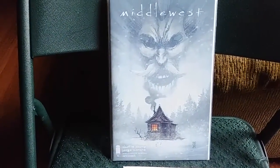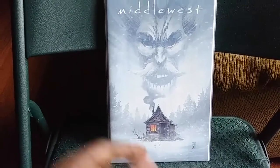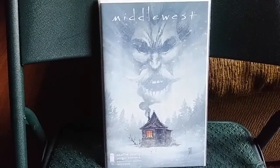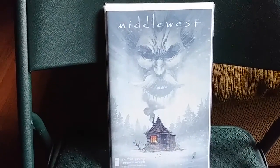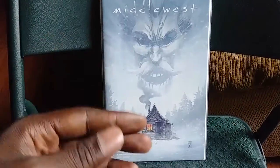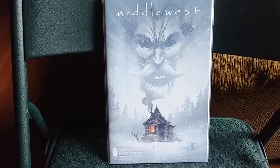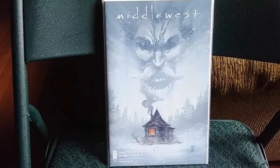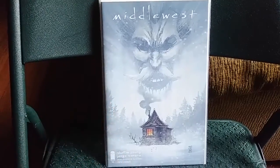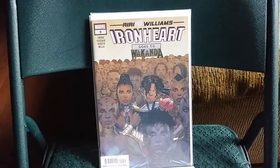Middlewest. I've talked a lot about Middlewest. Great story, really dope story about a father and son, and now grandfather. So you don't really go deep into the mythos of Middlewest, but we do learn some more about the grandfather and his relationship with the father and some other things. So it's a really dope story. Really want to know how the next issue goes after this, because there's some tension in this book. So I'd really like to know how this goes.